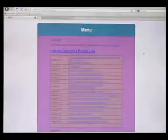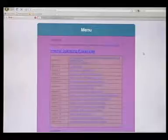So, looking at the menu, you see we have 16 different sessions. All of the participating centers contribute at least one session to the video library, and this way we were able to share resources across the region. So, really easy to use.